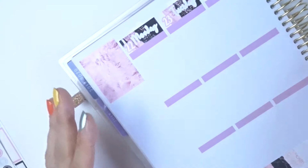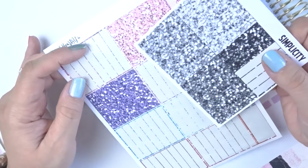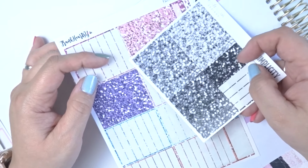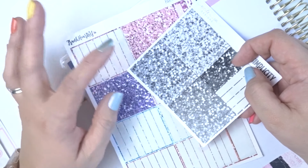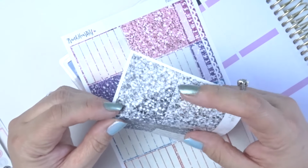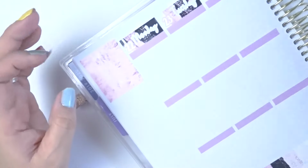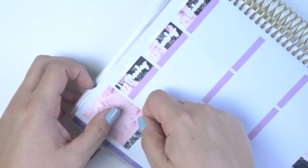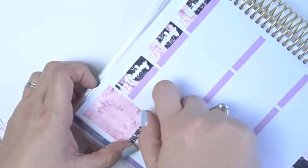So the first thing I'm going to do is let's decide what we want for our sidebar. I think that I'm going to do the pink and these two silvers during the darker and this, and maybe use the dark color on the sidebar. Maybe that's what we'll do. I think that's exactly what we're gonna do. Going for it. We're not gonna question ourselves this week. We're just gonna kind of go with it. We're gonna see what happens.